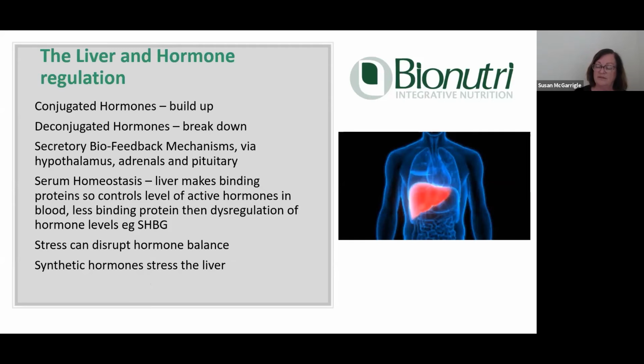Hormone regulation. One of my first ports of call, again, with anything to do with the reproductive hormones. If somebody's got an imbalance, so you're looking at menopause, menstrual problems, breast problems, prostate problems, whatever it might be, that has an underlying reproductive hormone imbalance, then I will use the Lignum Plus, which is the husk of the flaxseed, but I will also use tyrosine, and particularly in polycystic ovarian syndrome, because that can be a dysregulation of sex hormone binding globulin, or SHBG, which then enables too much testosterone. So very important that we get that into check and get the homeostasis of that. And of course, we all know that stress can disrupt hormone balance. And synthetic hormones also can stress the liver, so very important.